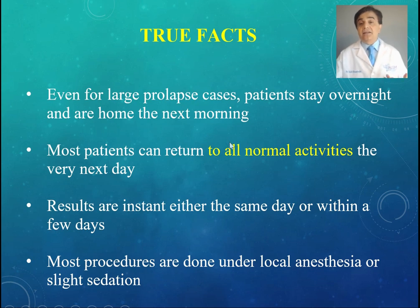With the sling and the overactive bladder procedures, most patients can go back to all normal activities the very next day. The results are instant and they are sustained and very successful. And most of these procedures can be done completely under local anesthesia with maybe slight sedation.